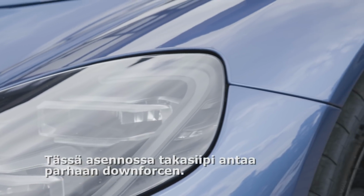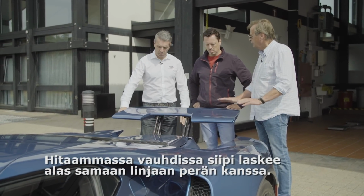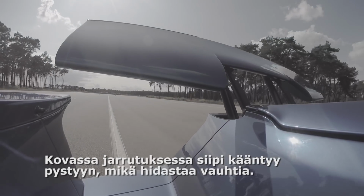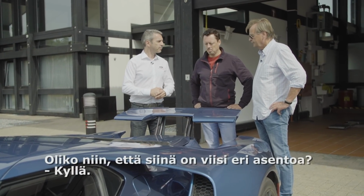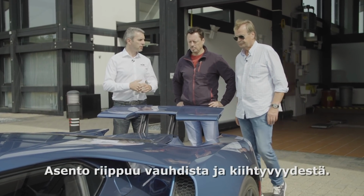Mm-hmm. So this is the downforce stand, the downforce position. Yeah, what it will do in normal driving, slow driving, it moves down. So it's one flat area down here. And if you brake hard, the ring gets basically completely up. So it gives you a kind of an air brake, that's what it's called. Okay, and you have in five position? Always. Yes, yeah. Five. Okay. Yeah. Depending on the speed and depending on the acceleration you're in.